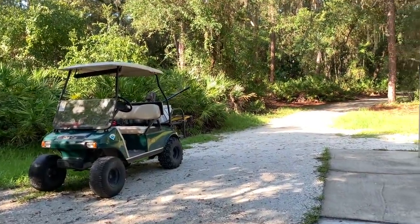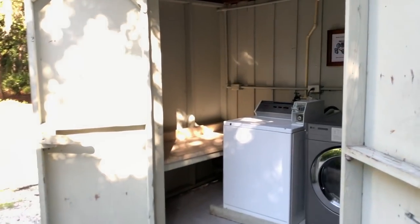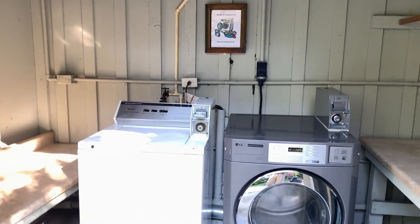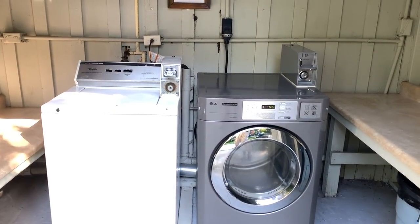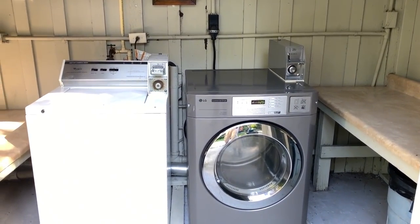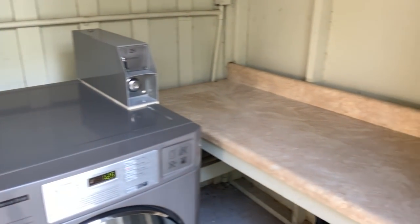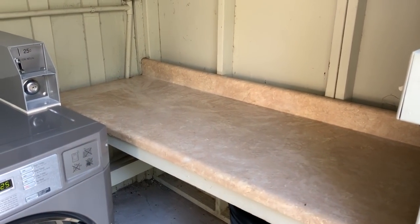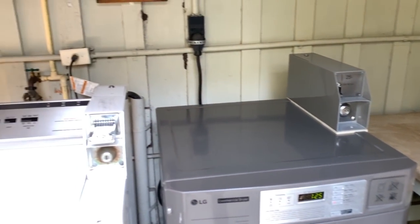And then right over here is the laundry room. Basically I just need to, maybe once a week, wipe down the washer and dryer and make sure that it is clear of dust. And then right over here, you can see there's two laundry folding tables. I spray those down every other day and disinfect them with a really nice smelling deodorizer.